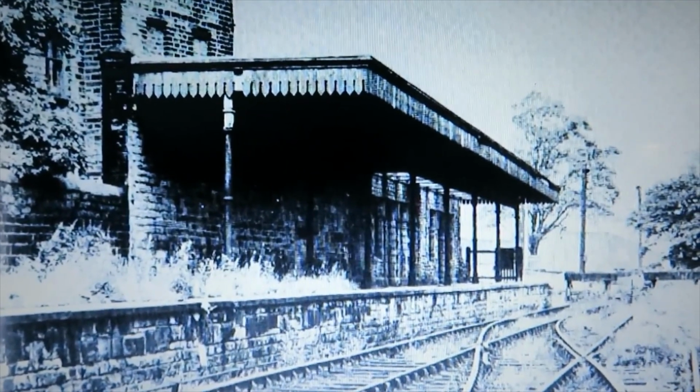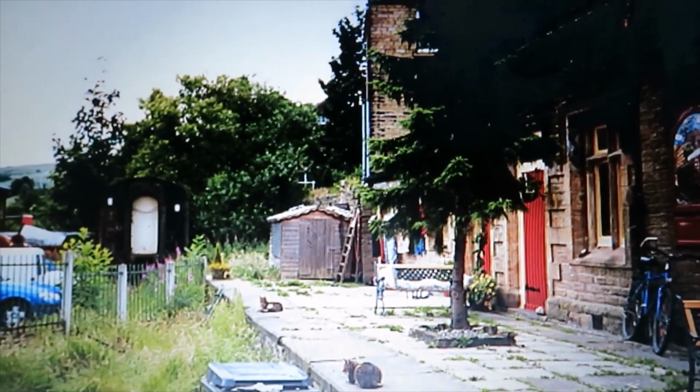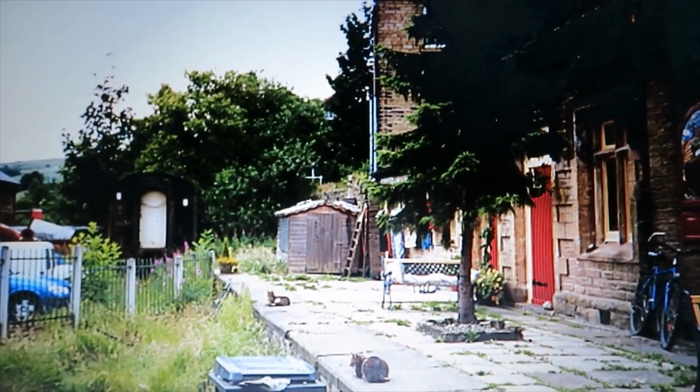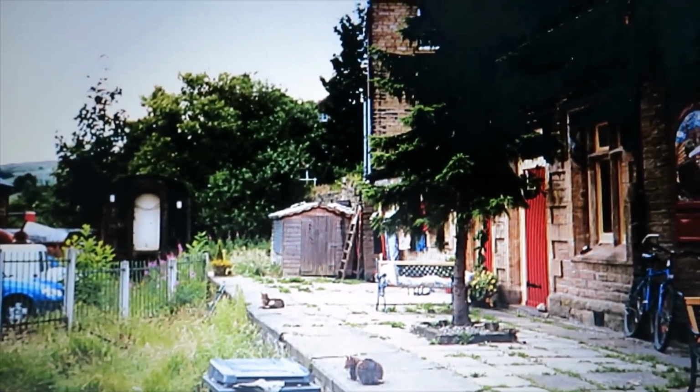This sad view of Delph Station was taken in 1964. This is long after the last train had left. This is just about the time when they took the tracks up and removed the canopy. A very sad sight indeed. How's this for a view of the station being repurposed? I would imagine this would be taken around about 1970, something like that. And it just shows the station as it was, with the canopy gone. So the canopy was obviously rebuilt later on.